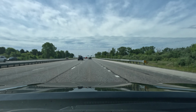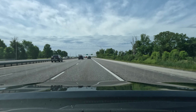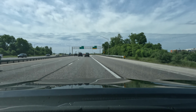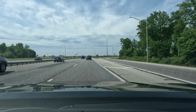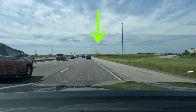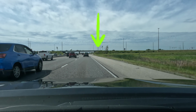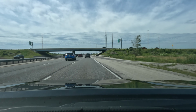Now I'm right around 69 miles an hour, and you can see people passing me on the left. Now, one thing you want to be aware of is when you see these yellow warning signs, the merging traffic signs, that you need to be cautious of people trying to get onto the interstate. So when you see those, you just kind of want to look over to your right to see if there's going to be any merging traffic that you have to deal with. As you can see, I don't have any.